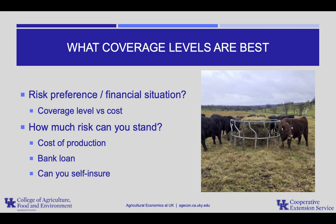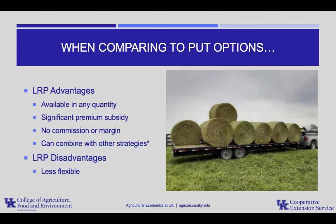The younger you are, the more leveraged you are, right? The more expenses you've got. Frankly, the less risk you can afford to take. So you have to kind of lean towards those higher coverage levels. So think about, what's cost of production. Think about bank loan and think about, can you self-insure?